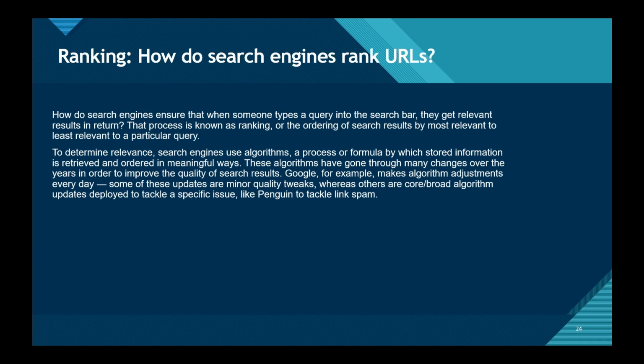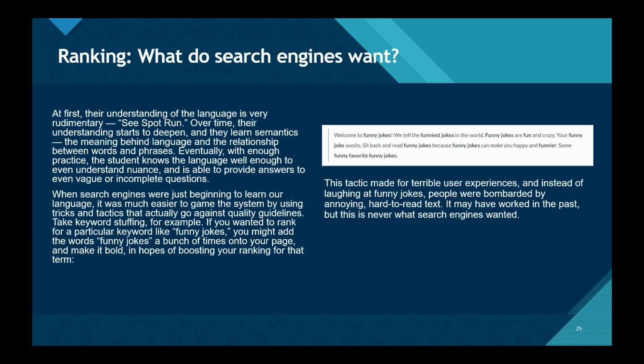These algorithms have gone through many changes over the years in order to improve the quality of search results. Google, for example, makes algorithm adjustments every day. Some of those updates are minor quality tweaks, whereas others are core or broad algorithm updates deployed to tackle a specific issue, like Penguin to tackle link spam. Again, what do search engines want?